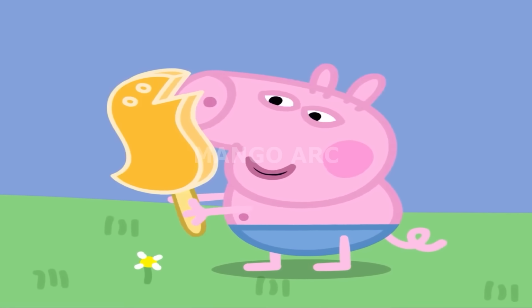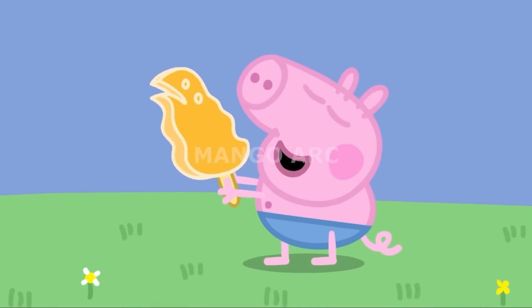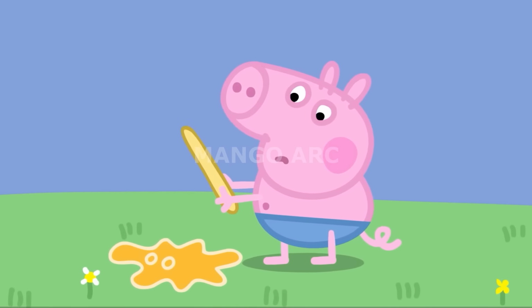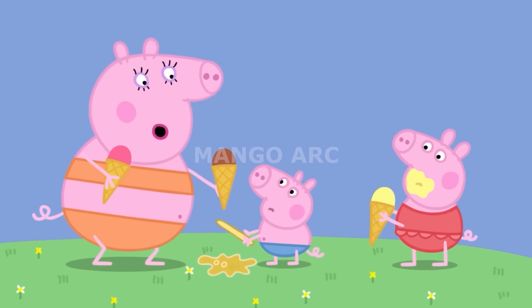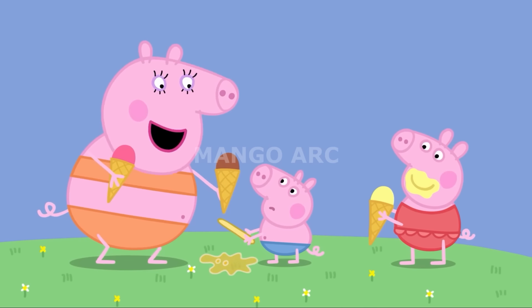This ice cream is the size of half of George's stomach. I'm sure if he eats it, he'll get frostbite. And Mummy Pig is rushing him to eat it before it melts. And it melts in 20 seconds. I think Mummy Pig should be more vigilant about her children's nutrition. And while his ice cream has become a puddle, the other ice creams haven't even melted. You can share Daddy's ice cream.